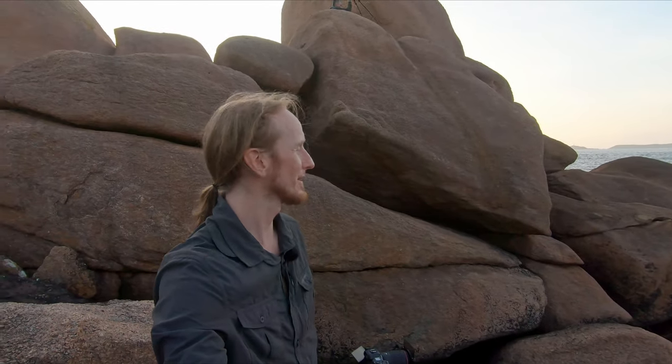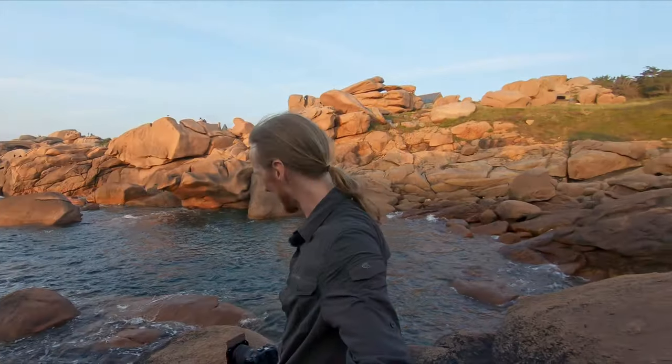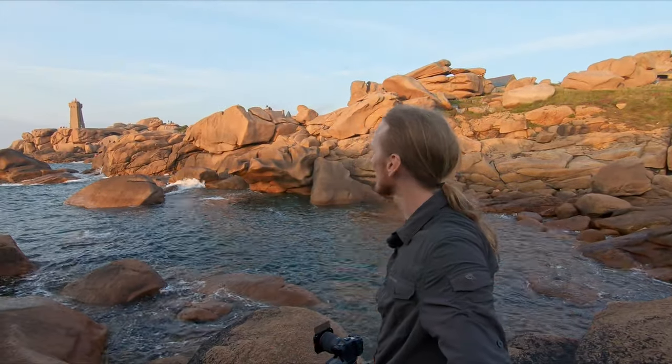Good evening to another day here at the coast. So this evening I'm gonna try to photograph this scene there, the famous lighthouse. And what you see behind me, I'm not the only one taking photos here this evening, but I already scouted this spot yesterday evening, so I'm right here in the front row.